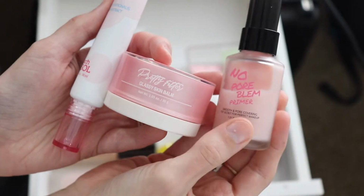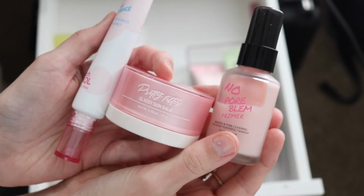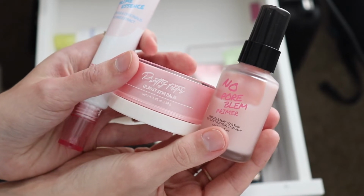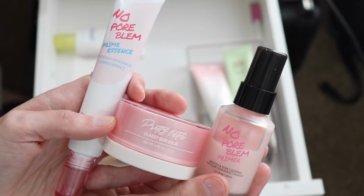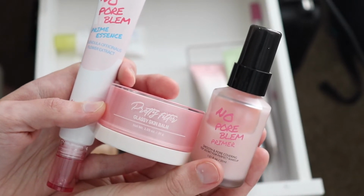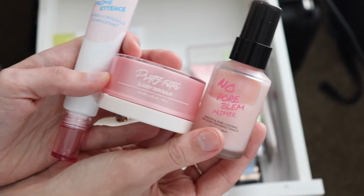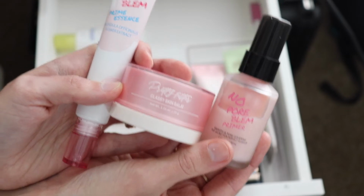So next I have quite a few different primers from Touch in Sol, and I honestly think I've gotten all of these in BoxyCharm, and I don't necessarily think they're bad primers, but they just don't react well to my skin. I notice that they make my skin feel really red and almost a little hot, and I get these little bumps when I use it. There's an ingredient in their primers, and I've noticed every time I use a Touch in Sol product that it does that.